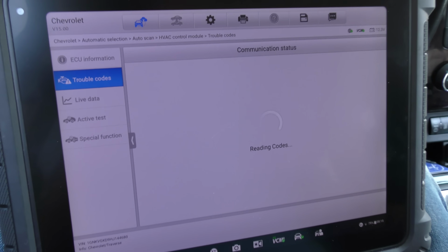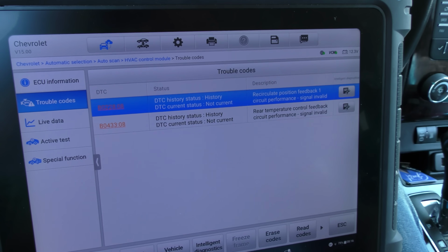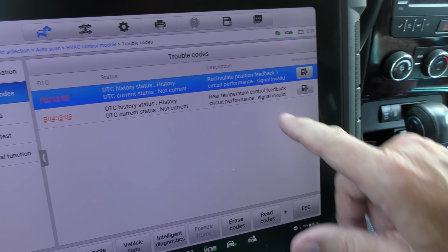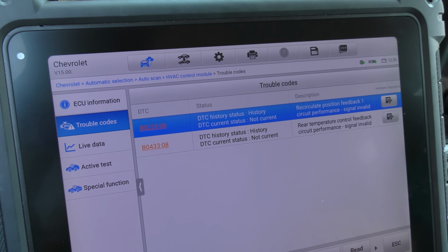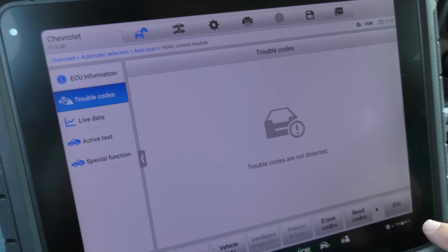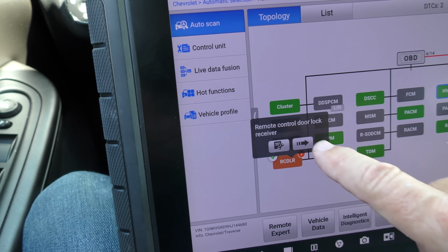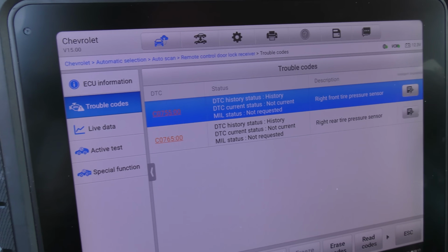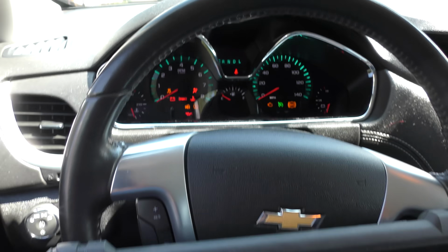Let's see what the trouble codes are. It's talking to us now. Now here's some codes, and they're just wild. Recirculate position feedback 1, circuit performance, signal invalid. And the rear temperature control feedback, circuit performance, signal invalid. Who knows, it blows cold, it blows hot. Too much technology here. Erase that for fun. Yes, I want to delete it. Okay, now we'll check the other one. Remote control door lock receiver. Boy, they're really getting high tech here now. Tire pressure sensor. Rear tire pressure sensor. Again, these are wild communication codes. Start it up, and yes, thank goodness it has an actual key. Not one of those stupid push button jobs.